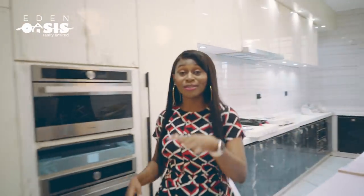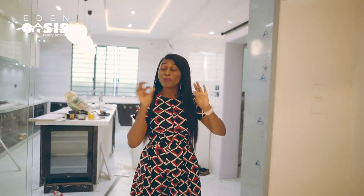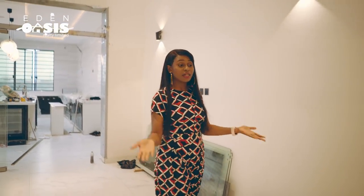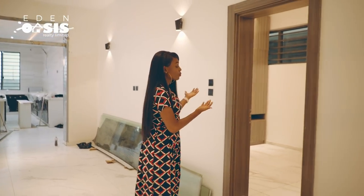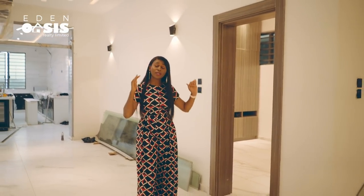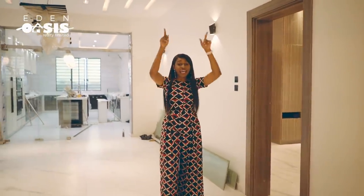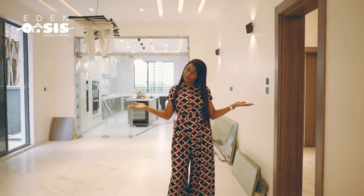A house this lovely, this magnificent and big needs a lot of detailing. And of course, we put all that into consideration. So on this floor, we have the common areas. We have the living area, the dining, the kitchen, and the guest room right here. So we will be taking you to the other floors. This house comprises two floors. So we have this and the upper floor where we have the primary suite. So what are we waiting for? Let's go.